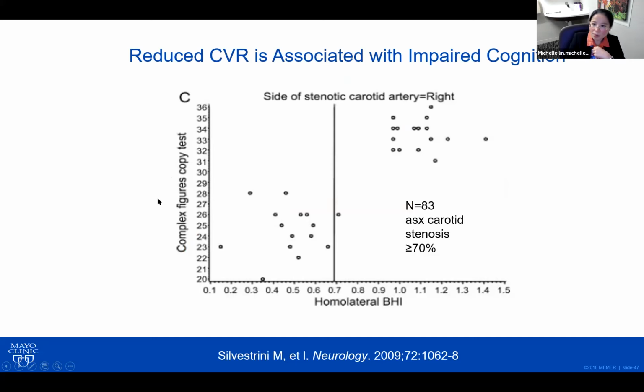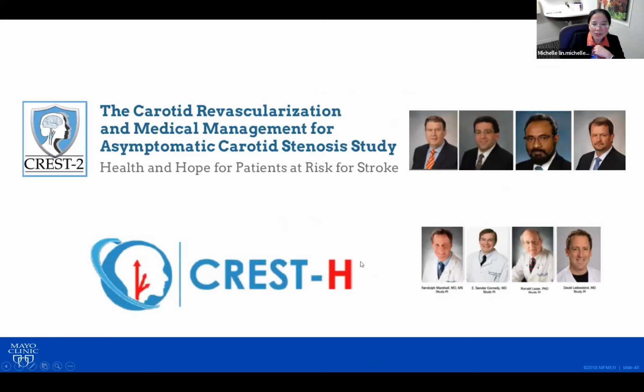And cognition is really becoming more and more of an interest in all kinds of stroke trials. This is a study published in Neurology a while back, that collected patients with right-sided carotid stenosis, and this is the complex figure copy test, and clearly those with impaired vascular reserve have a lower score on the testing.